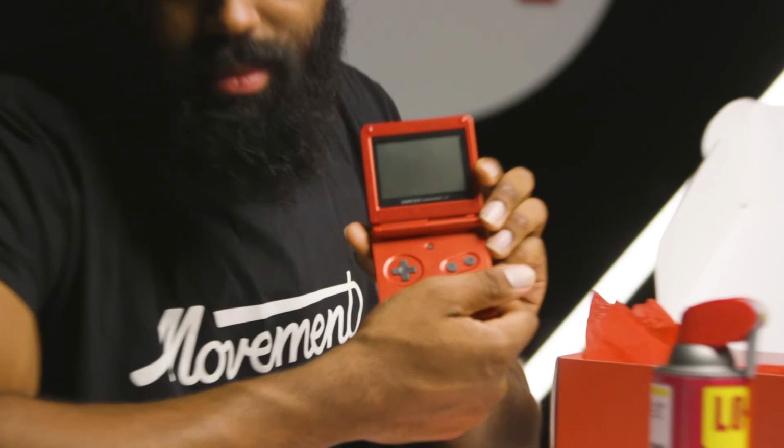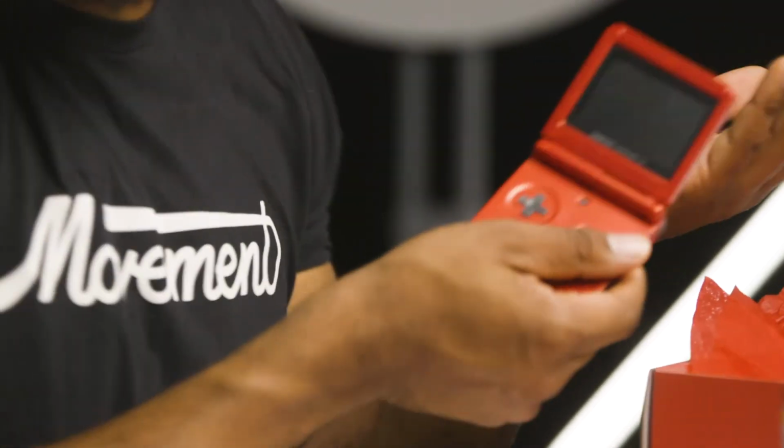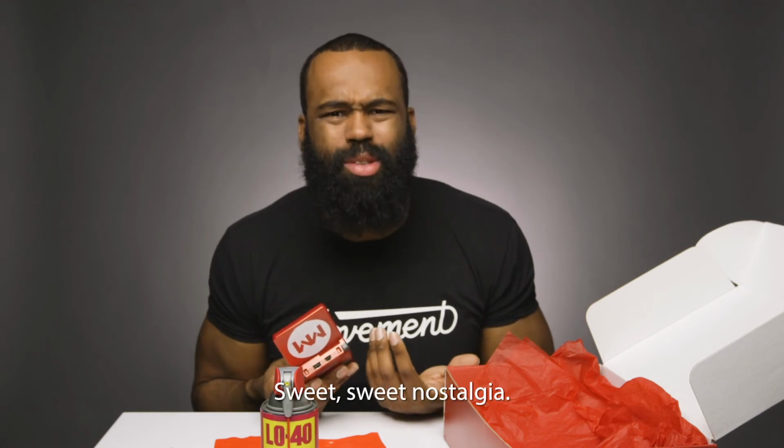Now, this is a Game Boy, but we needed something to represent it. We thought it was kind of clever. This is basically like a childhood box. That's what I've just realized.